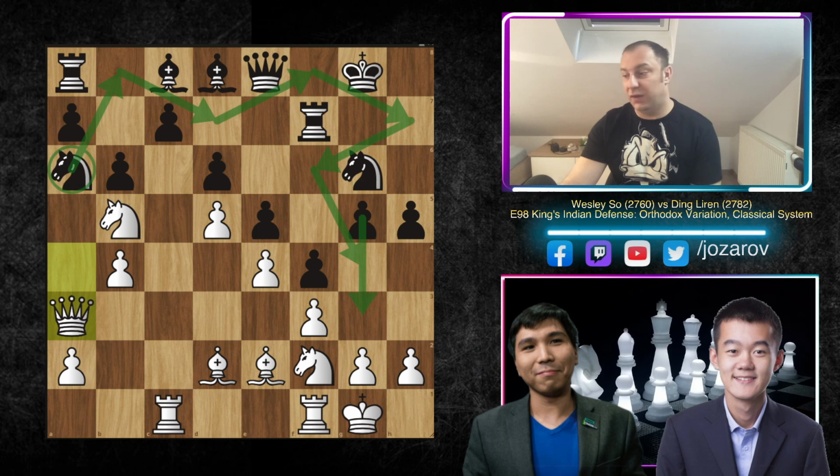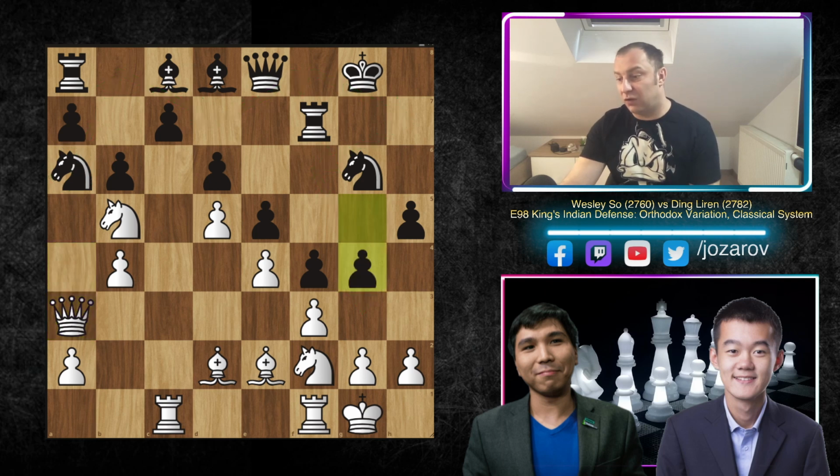The knight is out of game. So here in the continuation we have now g4. Wesley got challenged here by Ding's move g4, but as we said, we have a beautiful control. That's why this maneuver, bishop to d2, bishop to e1, bishop to d2, knight to f2, was really a beautiful maneuver by Wesley.